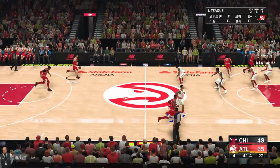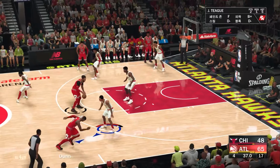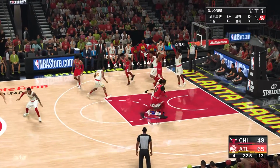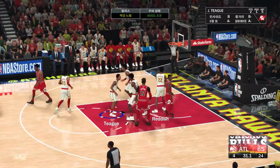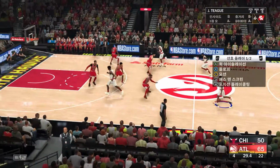Here's what Atlanta's going with right now. Damian Jones is checked in for Capella. Reddish comes in for DeAndre Hunter. Bembry's checked in for Kevin Huerter. And it's Teague in for Trae Young. Count that one. Challenging the heart of the defense, Dunn will break you down if you don't stay connected to him.